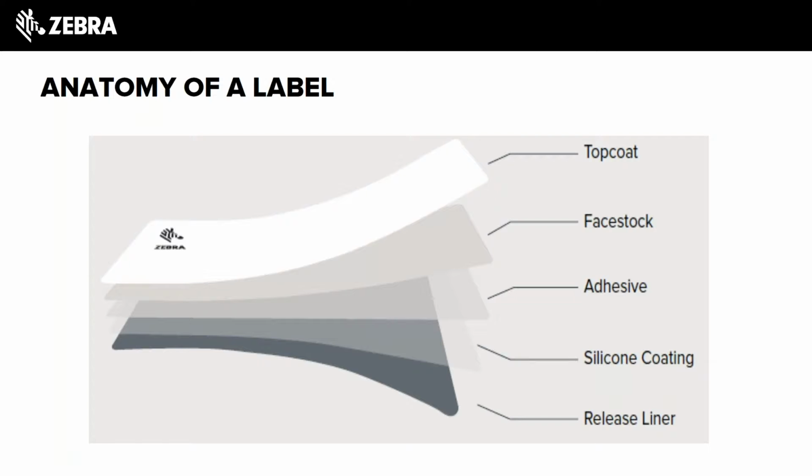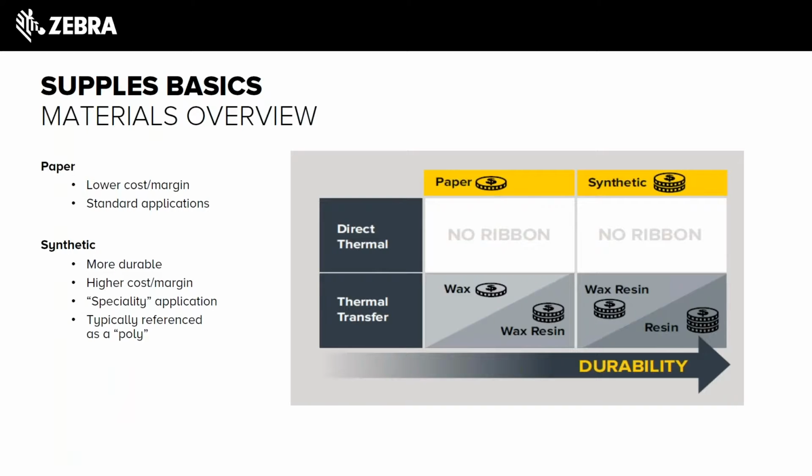So lots of work goes into these labels, into converting these labels. It's a pretty complex object. That being said, there are different types of labels for different types of opportunities and different tasks at hand. Hence, there are different materials that make up different types of labels. The main two types of materials are paper and synthetic.